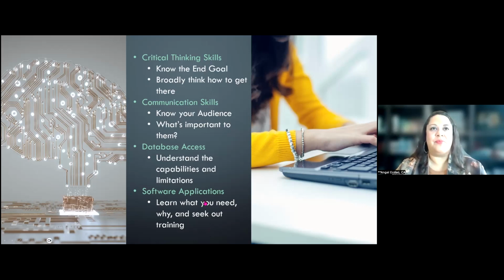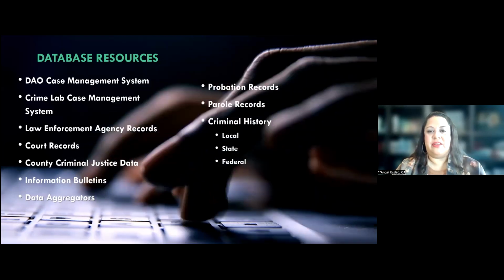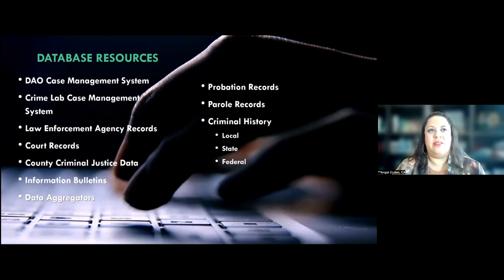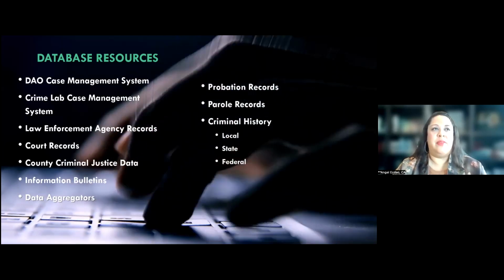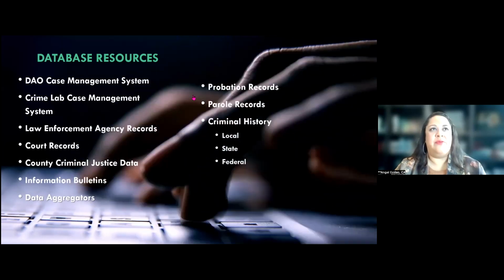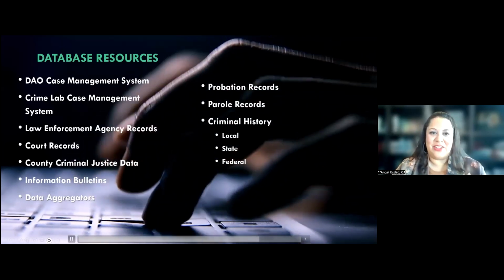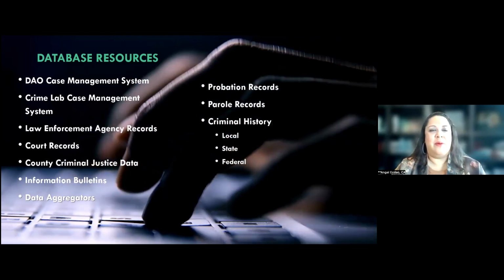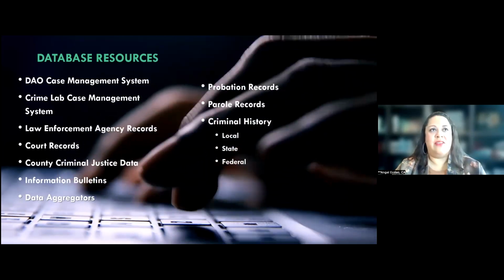as much as possible. So in terms of database resources, what I have up on the screen is not everything that you can tap into, but this is what I would recommend seeking out at the start if you can. So I've referenced the DA's office case management system. Hopefully, if you're with the prosecution's office, you have access to that information in your office. Our crime lab is a part of our DA's office, so we have access to their system as well.